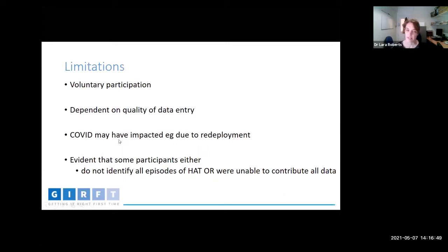So there are limitations to the survey in that the participation was entirely voluntary, and the data reported is entirely dependent on the quality of that entered. We didn't do any data cleaning. I think it's highly likely that COVID impacted on completion of the survey. We saw the numbers fall off during the COVID pandemic, and that may have contributed to some of the centres not contributing all of their HAT data.